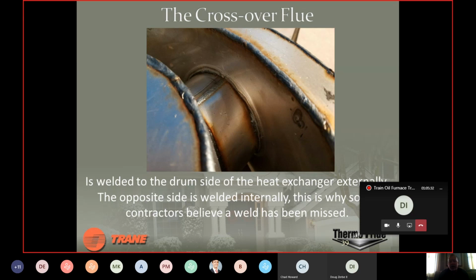When you look down, this would be a downward look at the heat exchanger, and that part in the middle is your crossover pipe where it goes into the outer drum. There is no weld there, and that is normal. Trust me, we're not going to be missing welds, but it kind of looks like that, and I just like to communicate that up front. It's a question we get pretty often.